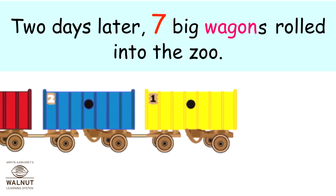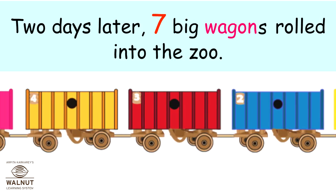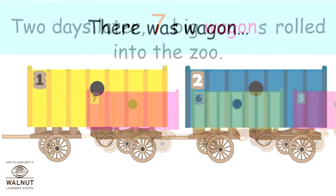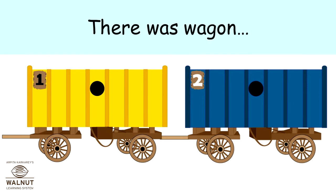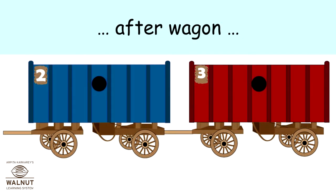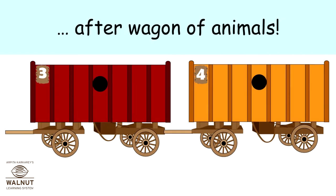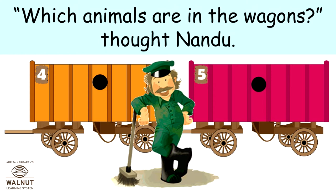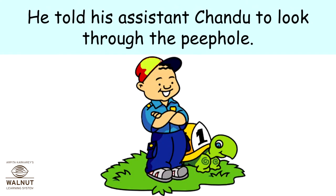2 days later, 7 big wagons rolled into the zoo. There was wagon after wagon after wagon of animals. But the wagons had no name. "Which animals are in the wagons?" thought Nandu. He told his assistant Chandu to look through the peephole.